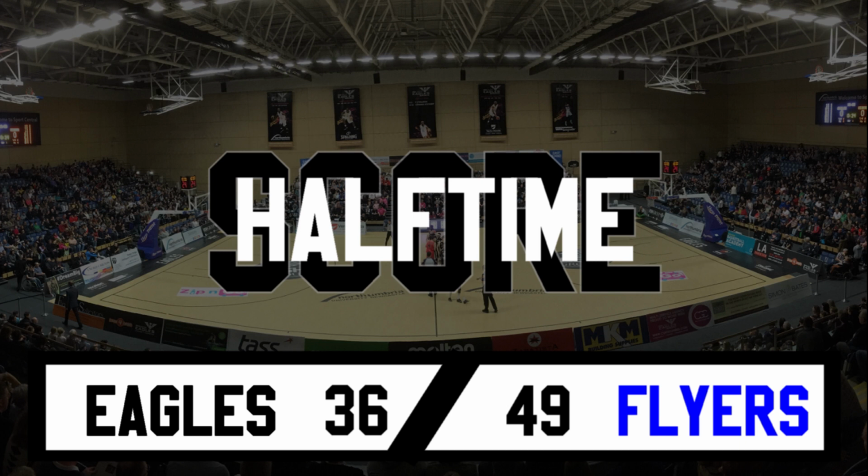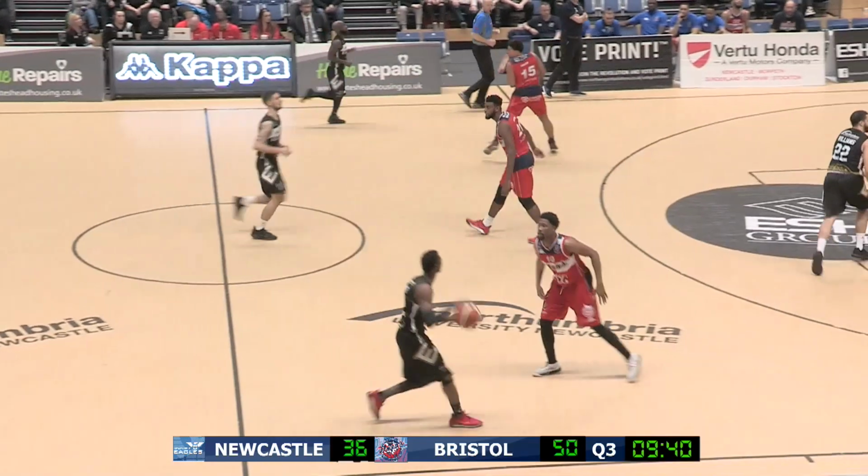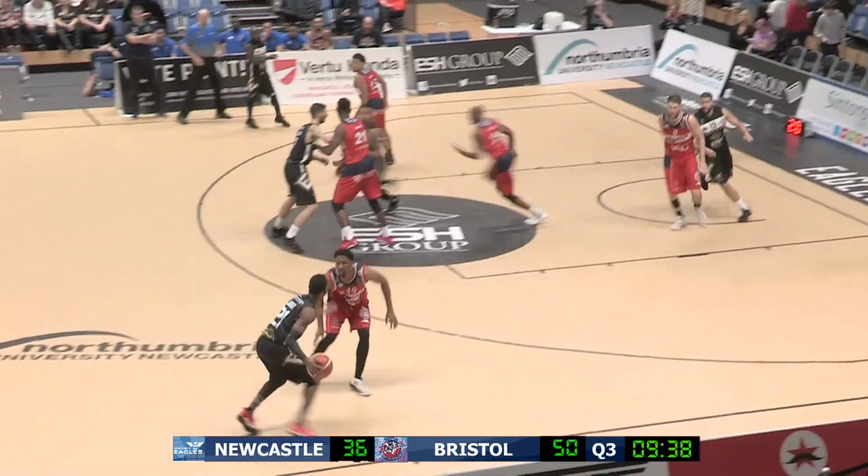Sean Page catches fire, and then Bristol called a timeout and put things back right again. And then it looked as though the Eagles were going to go in with a single-digit deficit, and suddenly they come up with an almighty 3. And really, the Eagles in this dressing room, it's so important that they find the correct way to start this second half. And hadn't come up with a single point.